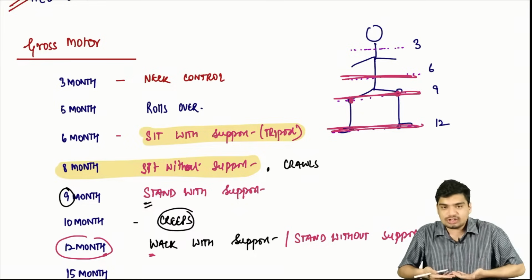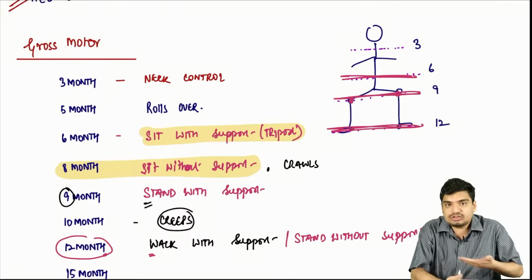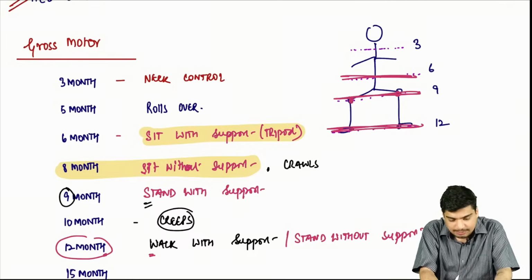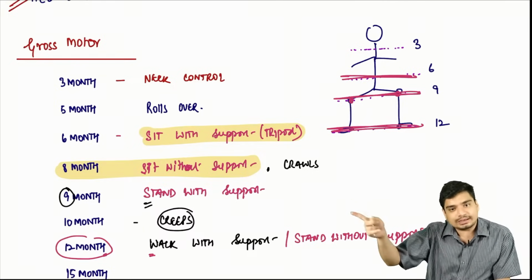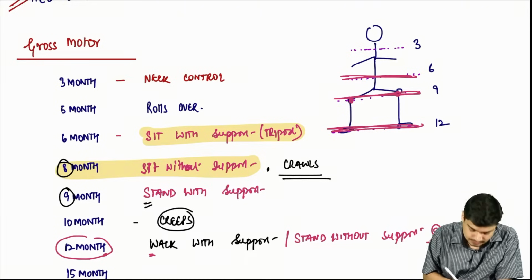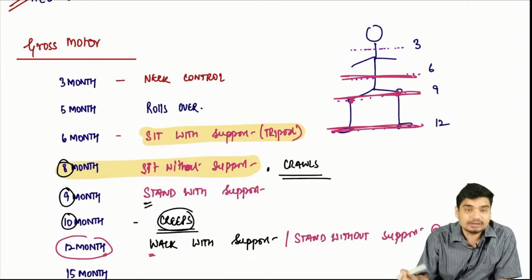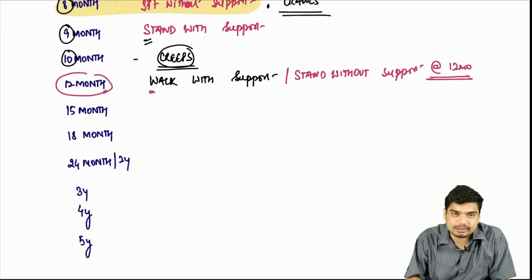So crawling is when the child's abdomen is touching the ground. If the abdomen is above the ground, that is called creeping. So obviously, above the ground will occur later. So crawling occurs at 8 months, while creeping occurs at 10 months.